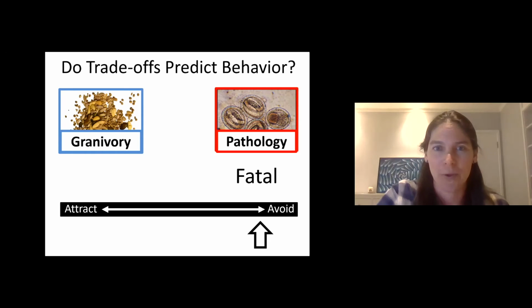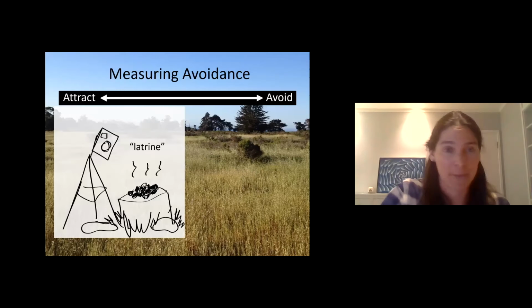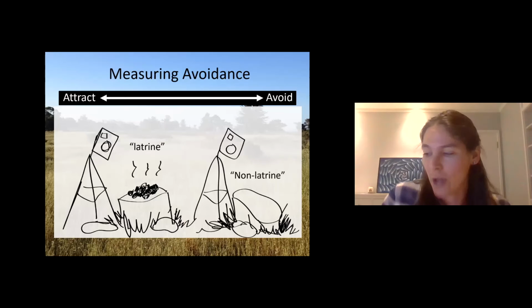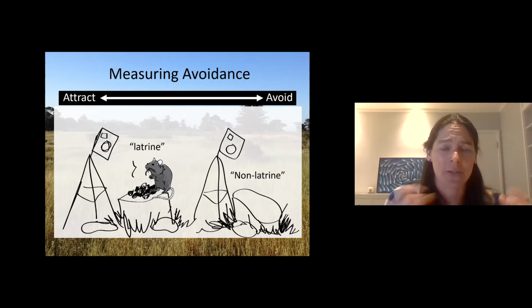And so with that as our hypothesis, we went out to test actual animal avoidance and interaction at these latrines, setting up cameras again, this time putting a camera at a latrine and another one at a matched non-latrine site, and then monitoring animal behavior at these sites. If we see more observations of a particular animal at a latrine than at a non-latrine site, we'd mark that as attraction.